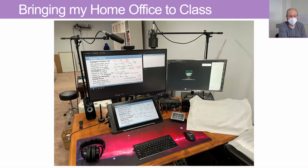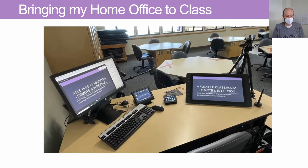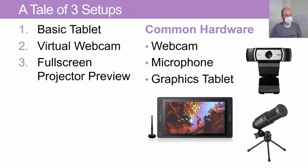So at home, this is my setup in my basement. I record music. This is a little bit extra, maybe overkill for some people, but it was working for me, so I was trying to figure out how to bring that to the classroom here. And so I set up my classroom similarly with some of the same stuff and tried to make it so that I can talk to people in the class and not feel like I'm stuck behind a screen. I can look at people's faces, but I also can still communicate and interact with remote students. So we're going to talk about the basic tablet.